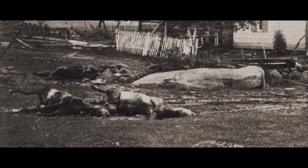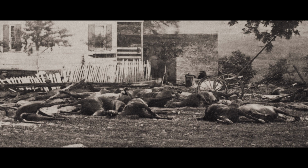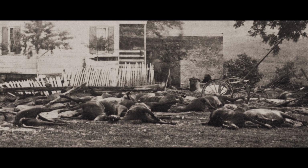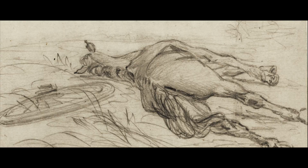Check out these photos taken just a few days after the battle at the Trostle Farm, where the 9th Massachusetts Battery lost 80 of its 88 horses. After the battle, thousands of horses needed to be disposed of. The average horse weighs over 1,000 pounds, so dealing with the dead horses was no easy task. Usually, they'd cut the legs off and then roll the bodies into a hole or cover it with dirt.